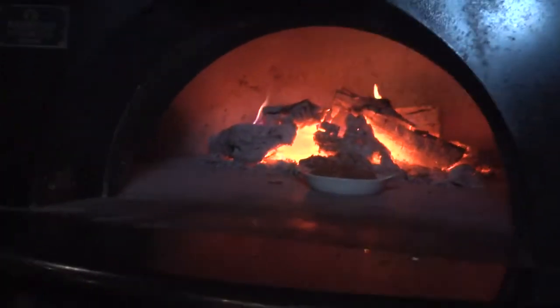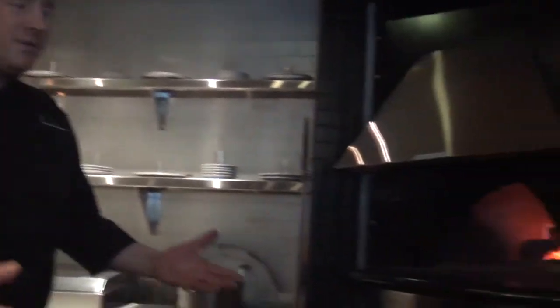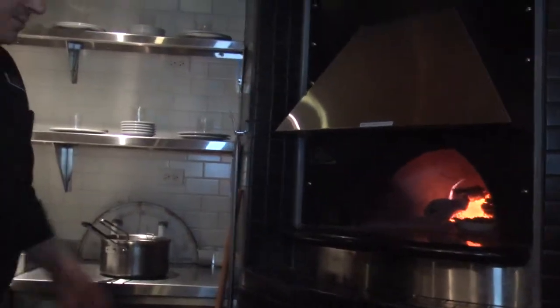Watch your step there. I'm going to throw another log on here, a little more heat in there. So this is a wood fire gas assist oven that we use whenever we're cooking out here. Basically, anything you can do in an oven, you can do in this. You just gotta be careful because it's about 900 degrees in there.